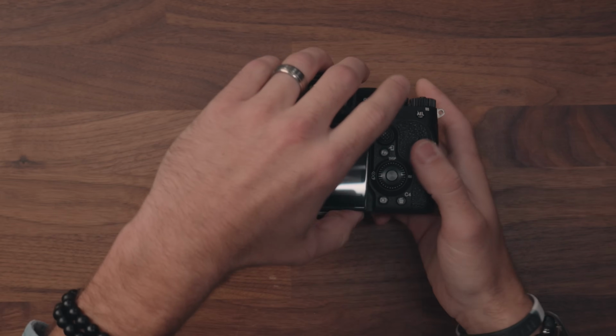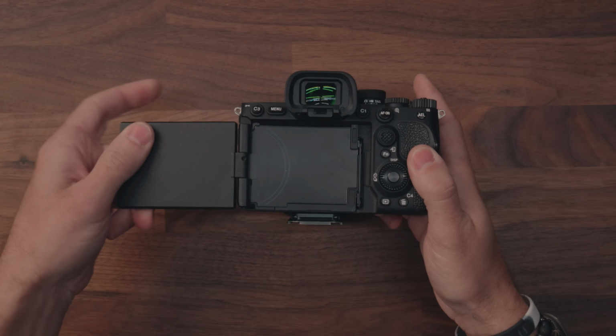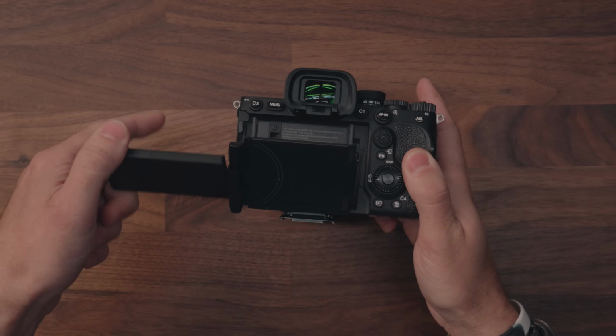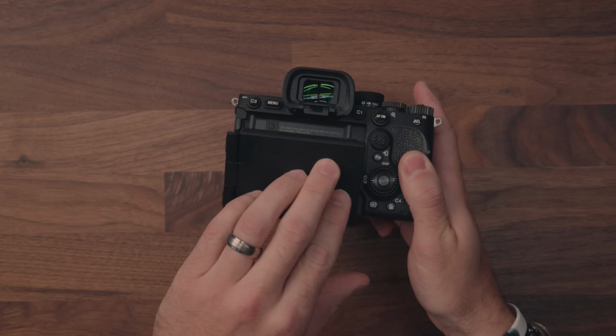We're used to just having these flip screens on everything now, but this one has the fully, I think you call it a multi-angle or a vari-angle screen, where it gives you every possible option. That screen needs to be on every single camera.